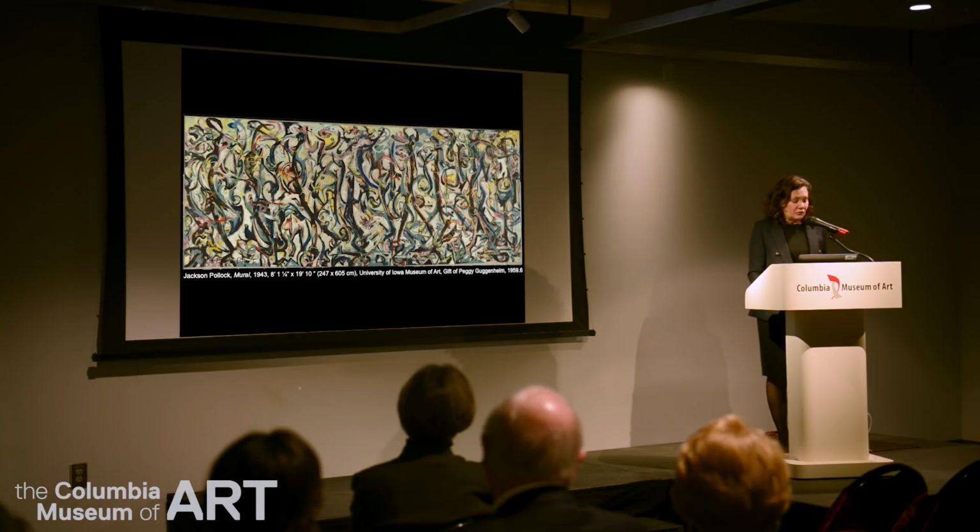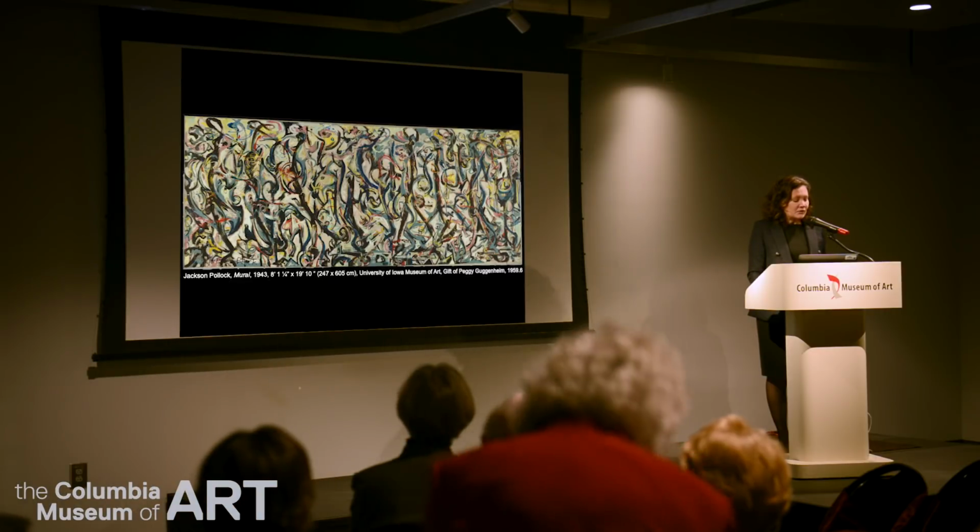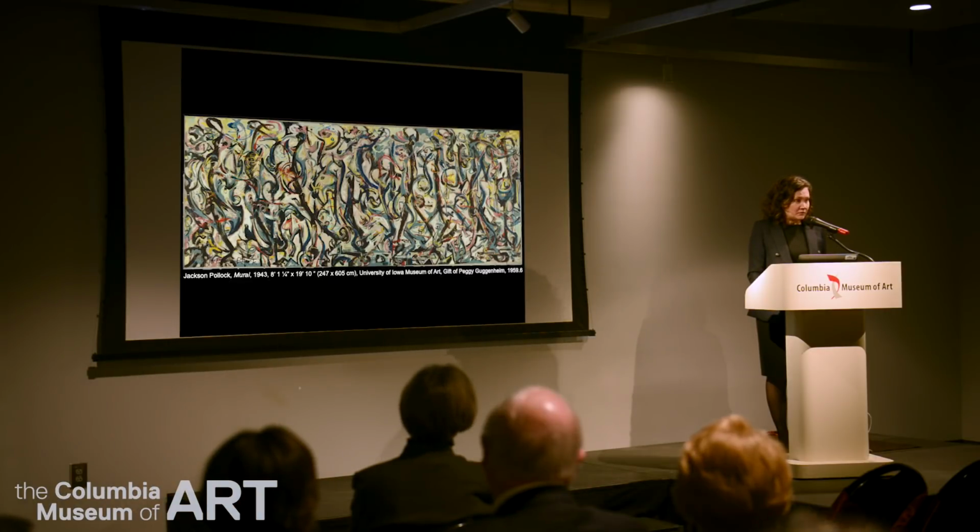Of particular concern was the fact that the painting had a notable sag at the center. It had also been varnished, and that's important. It was a step that Pollock had never taken. The painting was unvarnished until it was varnished in 1973 as part of a conservation treatment.